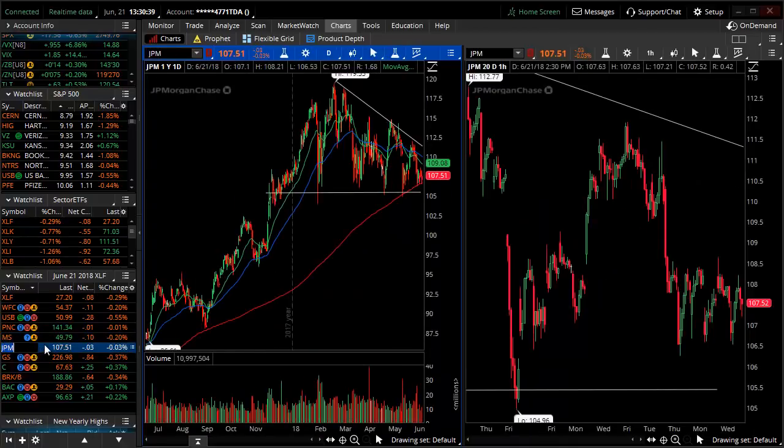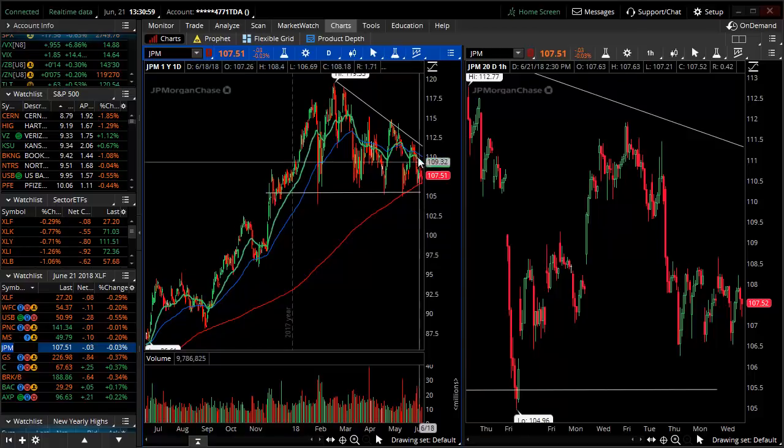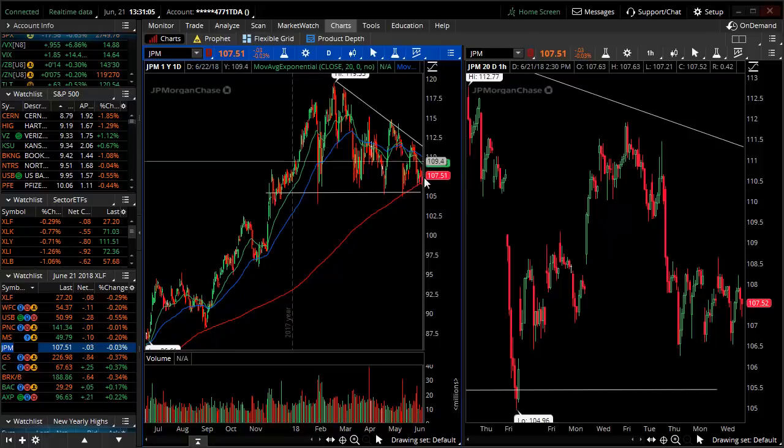In JP Morgan, we see that it is holding two support levels. The first being the 200-day simple moving average. Remember to reference that with all of these stocks as well. Is the stock beneath it? Is the stock above it? And of course, its sideways trend line. It's at 105 per share. We're looking for any type of bounce play off of support to take us to $111.